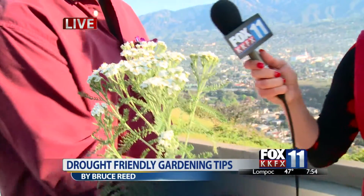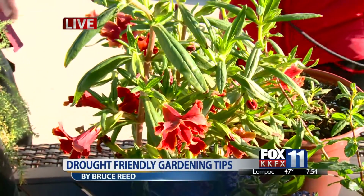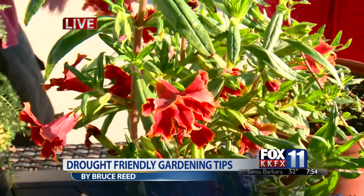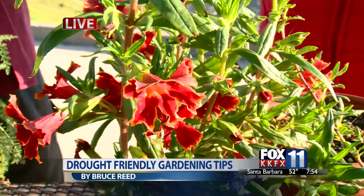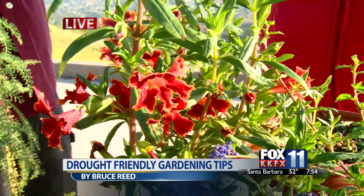And then I think another really showy one here is the monkey flower. I love the monkey flower. Isn't that beautiful? Yes. This is a cultivar called Fiesta Marigold. Very colorful. Lots of new hybrids out there. You can get kind of off pinks to yellows to whites, many different colors.